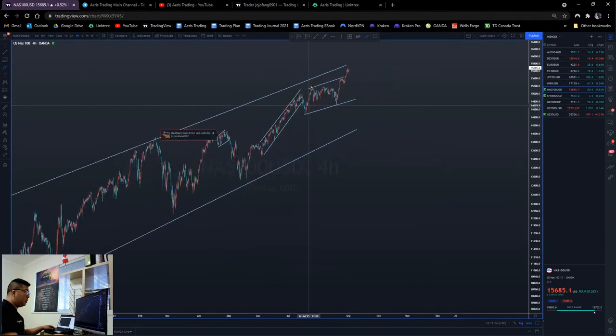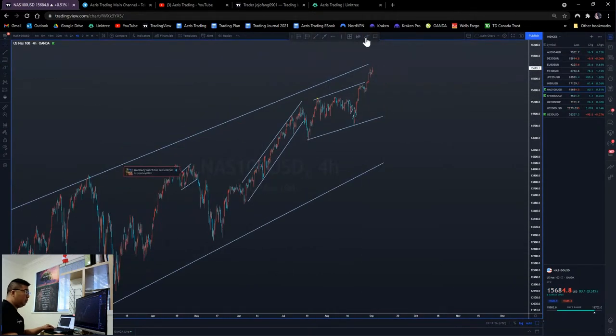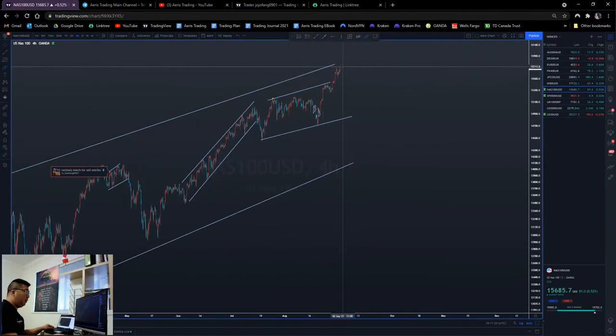Okay, so my bias again is looking for the sell. I'm not looking for a buy here, even if it consolidates here. It could consolidate, push up, and what if it just starts reversing back down and forms this? Right, so at the top here, I'm always watching out for bearish price action rather than a bullish kind of price action here.